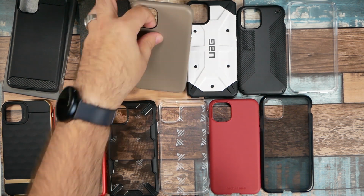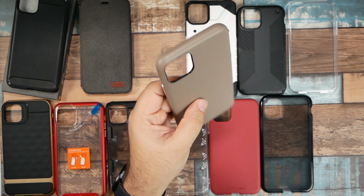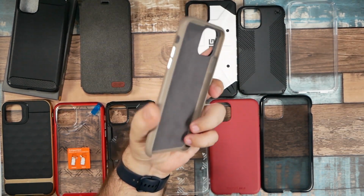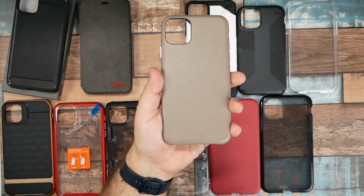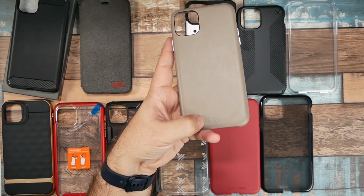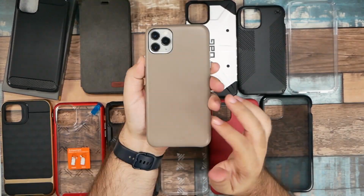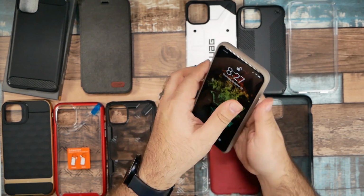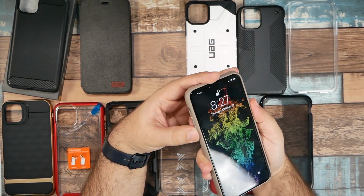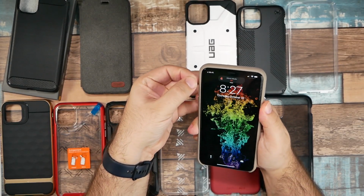This next one, although I don't care for the color as much, it kind of goes with the white, I guess, but it's a genuine leather case, which I feel is going to be a lot less expensive than the Apple one. So if you want an alternative to the Apple leather case, this is a good one. Very minimalistic, just has the little Olixar at the bottom. But other than that, that's it. And that's how the back looks with it on. Nice feel. Power button good, volume rocker good. Again, easy to flip the switch.